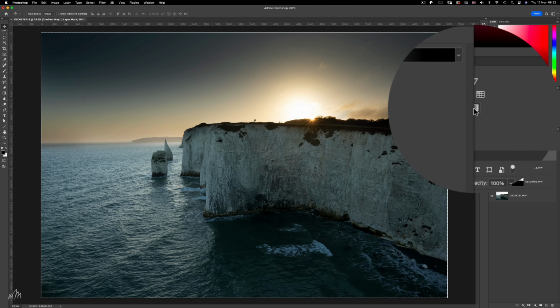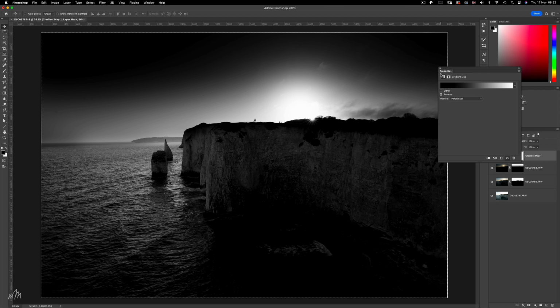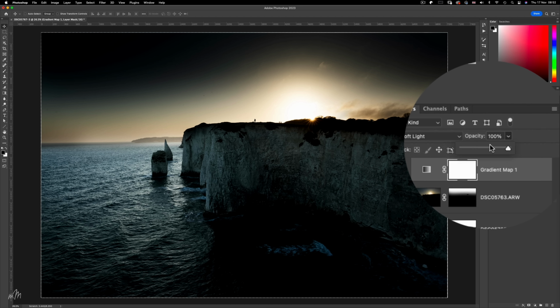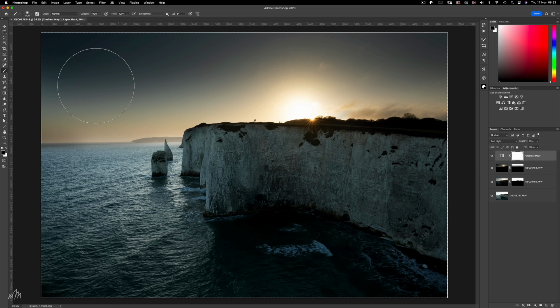Next up, I'm going to create a gradient map, just a standard black and white one, but make sure it's the correct way around, and then choose the blending option of soft light, which I prefer. And the opacity needs to come down to about 50%. But then I'm going to remove the effect from the sky using the black brush on the mask. I only want the contrast in the foreground, and that's just added a good amount of drama to the scene.